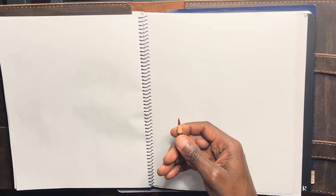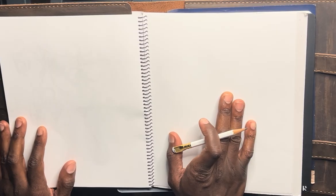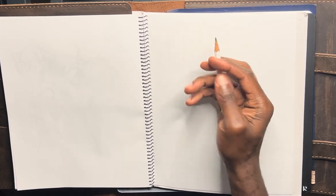I'm gonna talk about what kind of line you should be making when you draw. I had a couple of classes this week, and I saw that my students were making a lot of the common mistakes that many people make when they're drawing something for the first time.